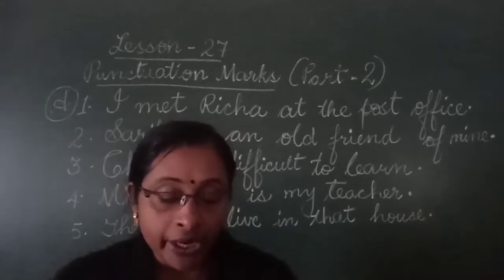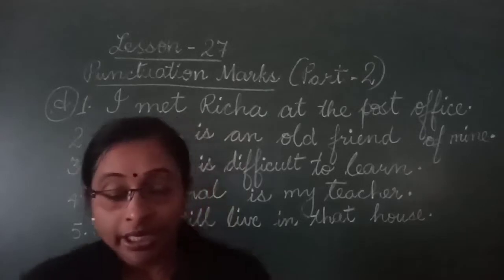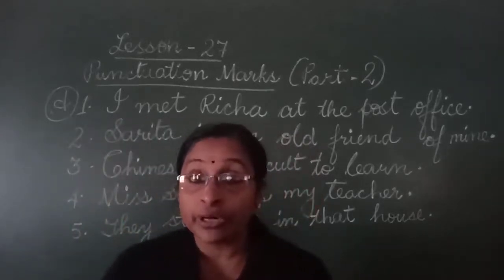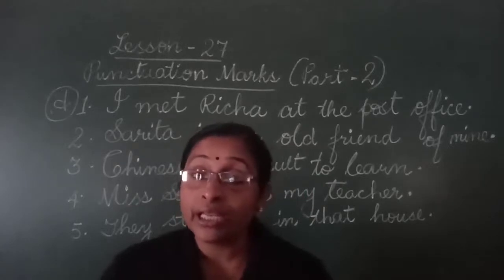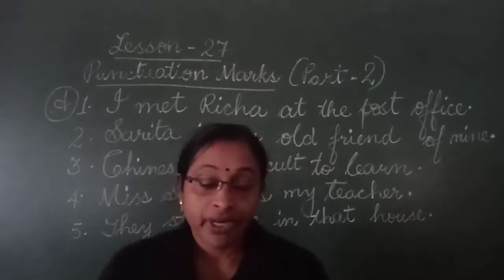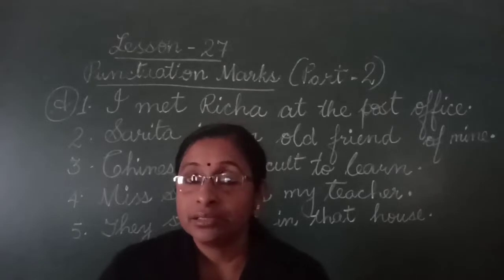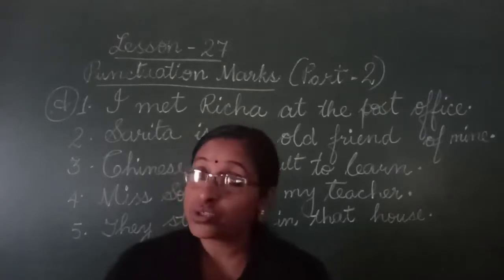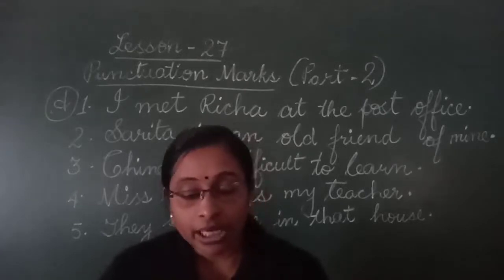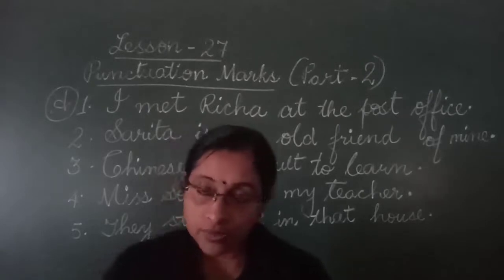First one: He drew the picture neatly, quickly and beautifully. He drew one picture and he drew it very neatly. It was very neat and tidy. Then quickly, very fast, and beautifully, and it was looking very beautiful, very nice. Understood? So he, H should be capital, then neatly, comma, quickly and beautifully. After that you will put the full stop. Understood? This we will write on the board.